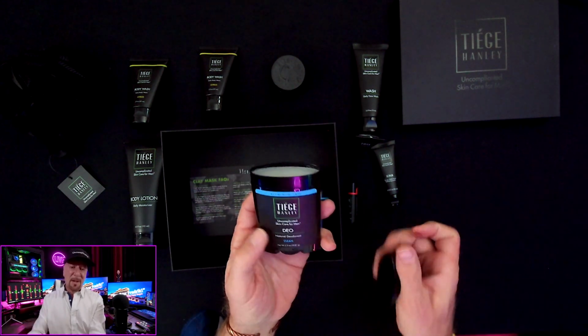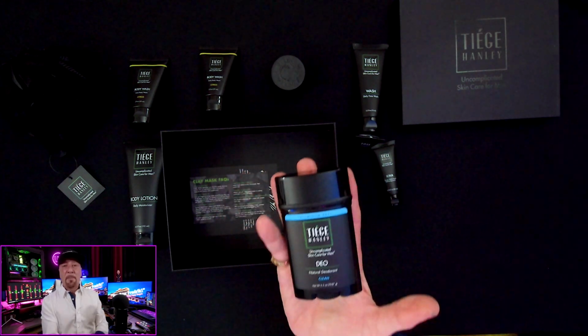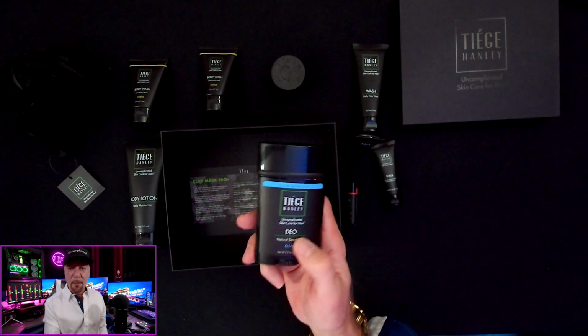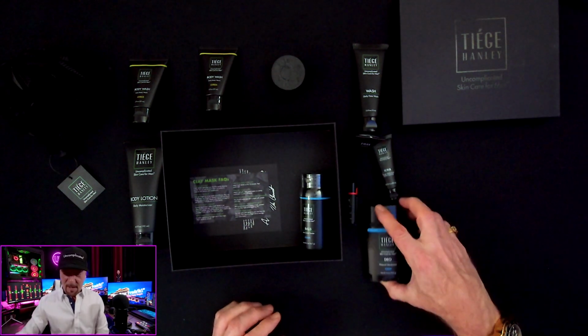Smells good. It's not going to overpower your cologne, and it lasts a good long time. I put this on in the morning. I'm still smelling good at the end of the day. And you will too. And everyone around will thank you. All right, let's put this off to the side.